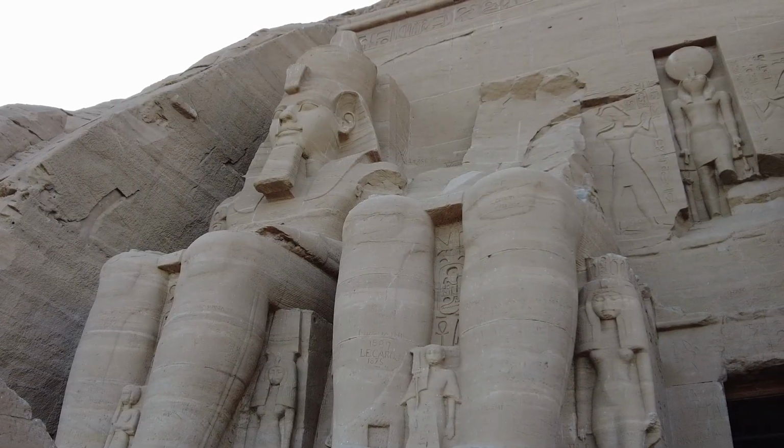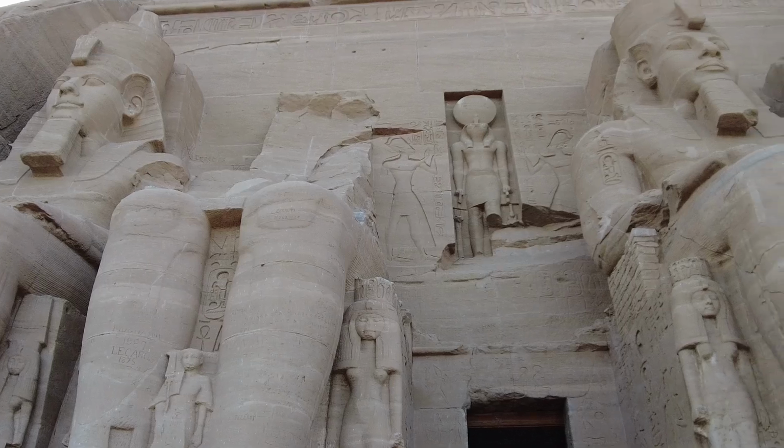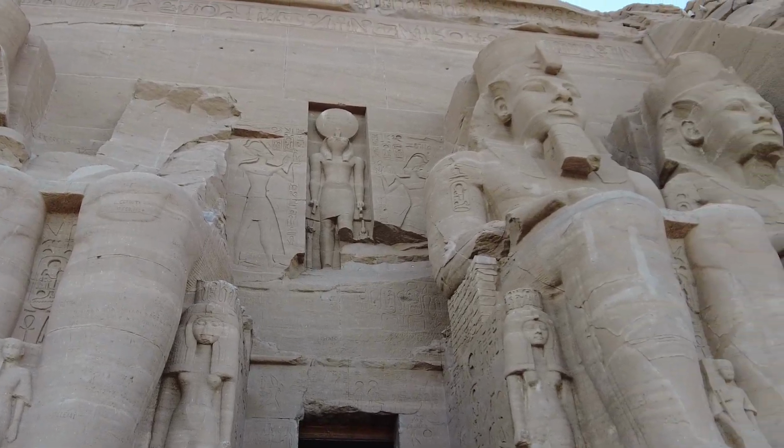At the top of the facade, although not very well appreciated, there is a row with 22 baboons celebrating the sunrise.